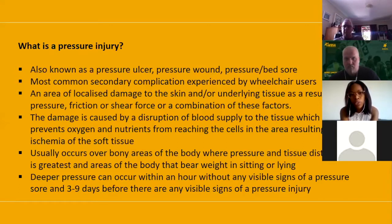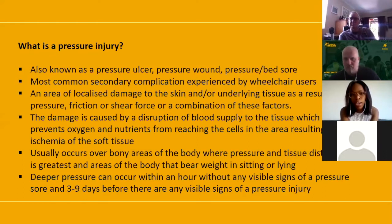And for wheelchair users, it's the most common complication that they experience. Basically, what it means is that an area of skin or underlying tissue is damaged due to pressure, friction, or shear forces, or a combination of all of those three. So it's usually a localized area over the bony areas, like around your knees, around your ankles, around the bum area.